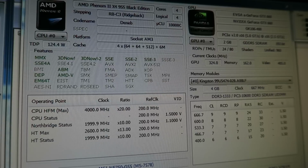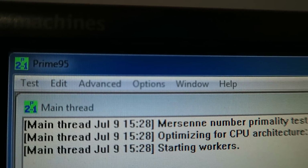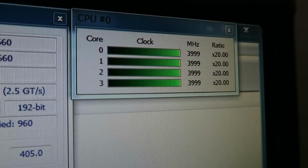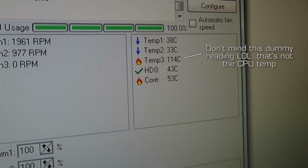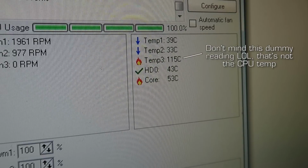I overclocked the 955 to 4 GHz at 1.5 volts. After doing that, I ran Prime 95 to load it up heavily and monitored the temperature to check it for stability. It ran with no problems, and the temperatures were well below the max safe operating temperature, so now it's time to see how it performs.